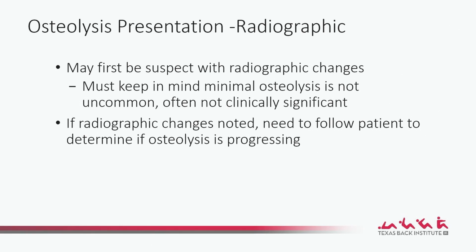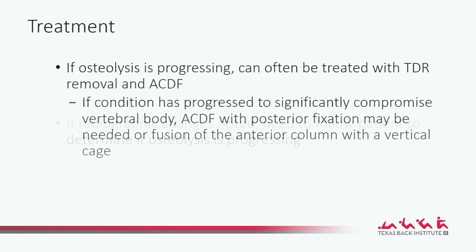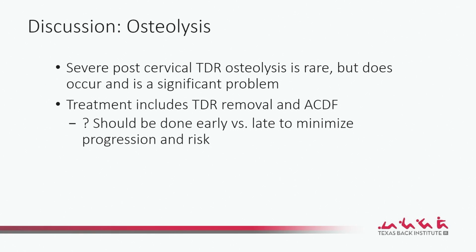So, radiographically, be suspicious. Look at your patients, particularly the intermediate to long-term follow-up arthroplasty patients. If progressive radiographic changes are noted, consider doing a CT scan. If it's caught early, it's salvageable. Unfortunately, most of the time, unless you catch it really early, there's not enough end plate to do a disc, so you've got to do an ACDF. It's rare, but it does occur, so be mindful and be vigilant.